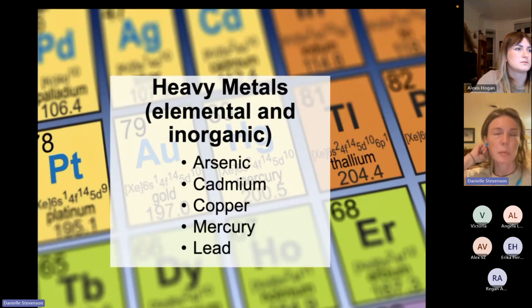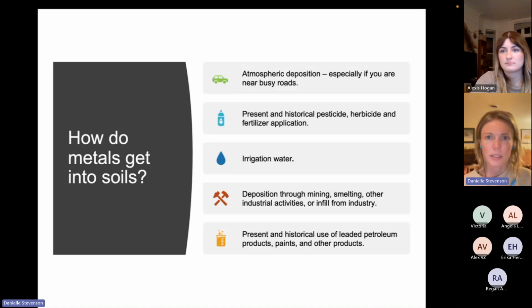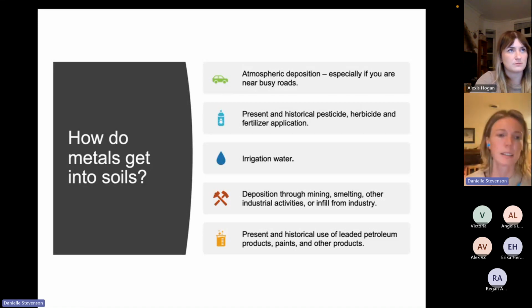The last thing I'll say about metals is that if you think back to high school chemistry, it's what you see on the periodic table. So how do these metals get in soils? There's a whole bunch of different ways, but here are some common ones. One is from the atmosphere. This is especially the case near busy roads or freeways or highways.